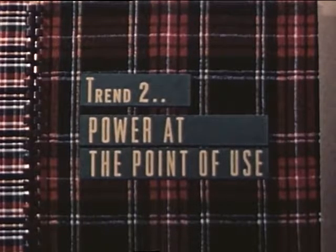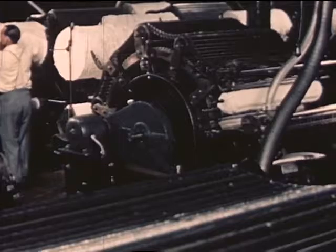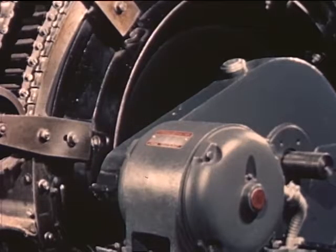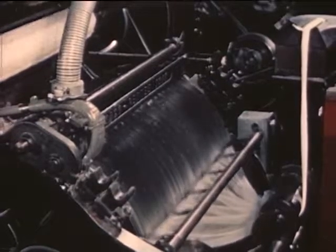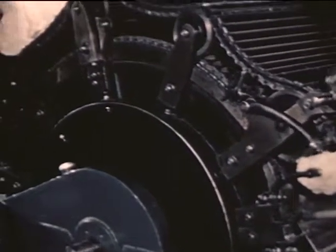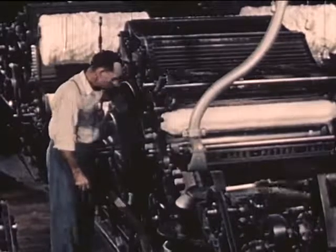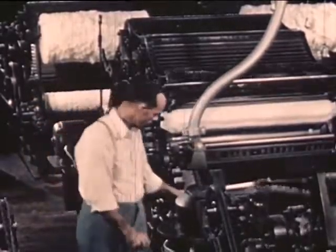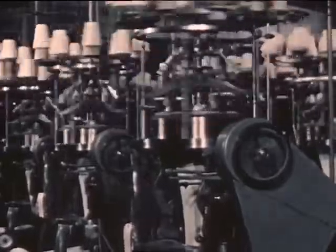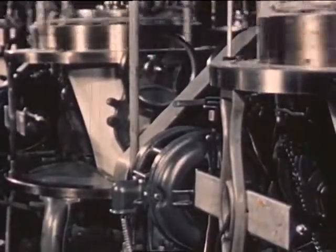Power at the point of use is the second big trend in mill modernization. On cards, for example, this means that you can apply electric motors where they will do the most good, right at the machine itself. Compared with the old line shaft drive, individual motor drive is cleaner and more flexible. There is no jungle of belts to maintain. Starting is easier. Speed is more uniform. And of course, working conditions are safe. With individual drive, machines such as these knitters can be arranged to save floor area, and the machines turn out a product that's a lot cleaner.